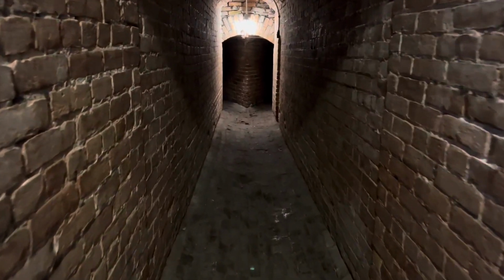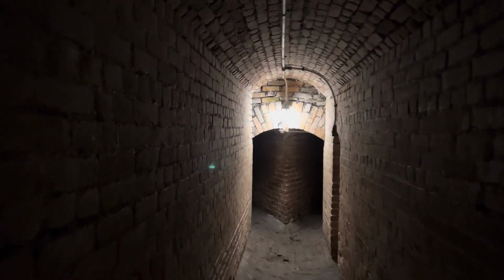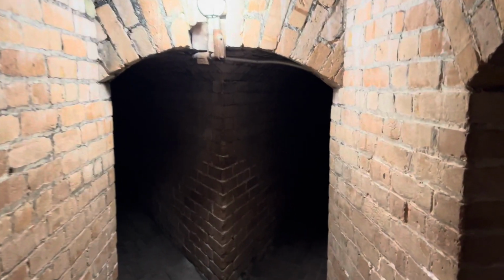Soldiers had many options to defend Fort Pickens. This is one of those options. It is called a countermine. Fort Pickens has two countermines. The countermines are on the fort's landward side and next to powder magazines. Both have three narrow chambers that extend into the wall.